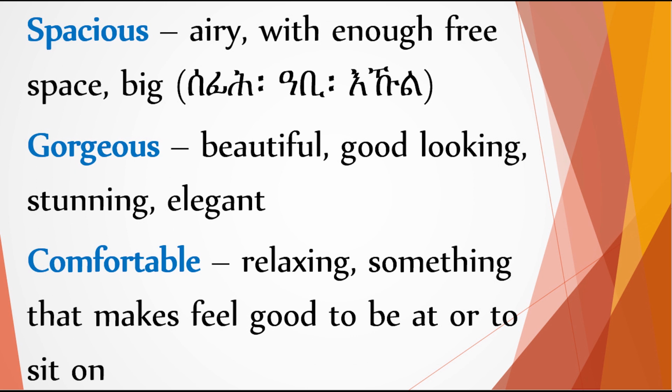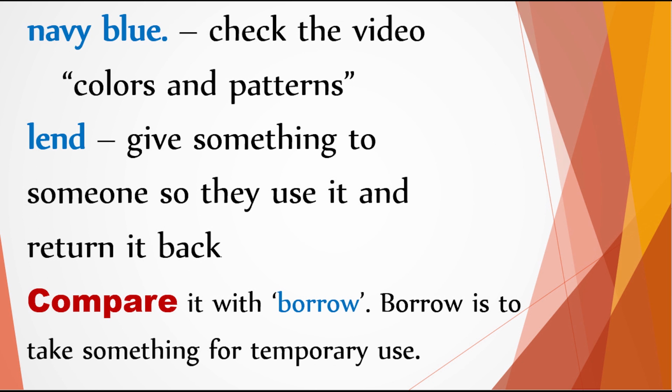Comfortable usually means physical comfort. Relaxing: something that makes you feel good to be at, or to sit in, or sleep on. Navy blue: check the video on colors and patterns.